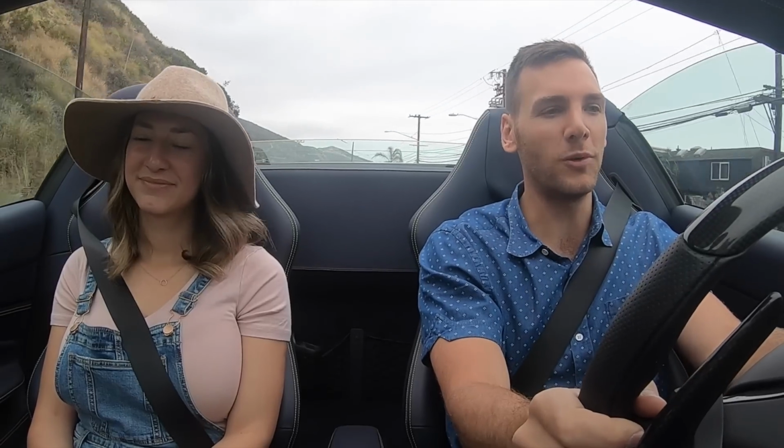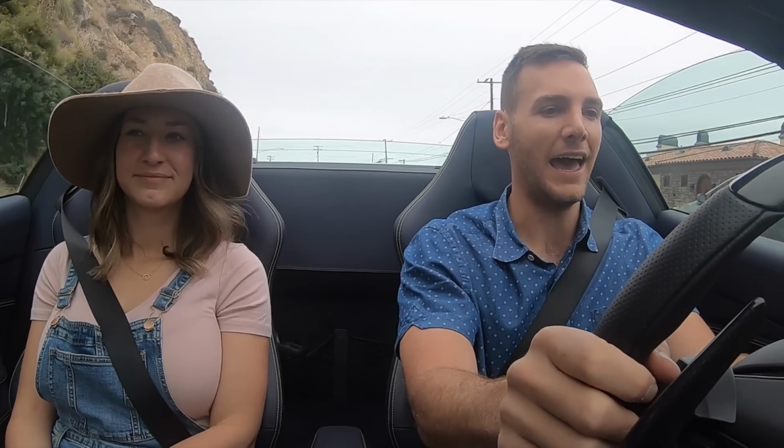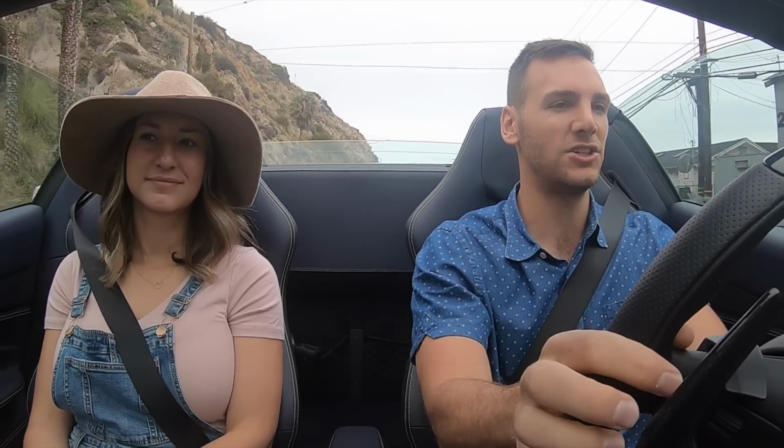But it's so ridiculously fast, and the transmission is so quick. Apart from Porsche's PDK system, which is my penultimate, this is right there with the PDK as just quick and smooth and precise shifting.